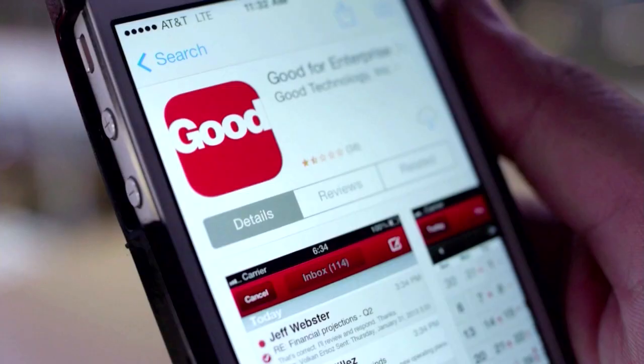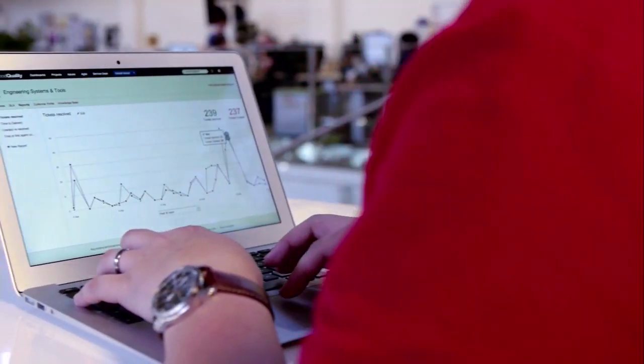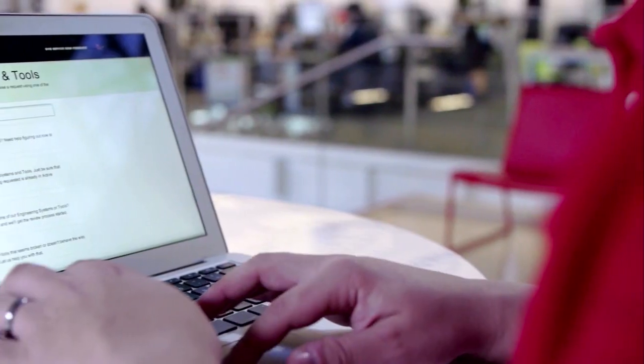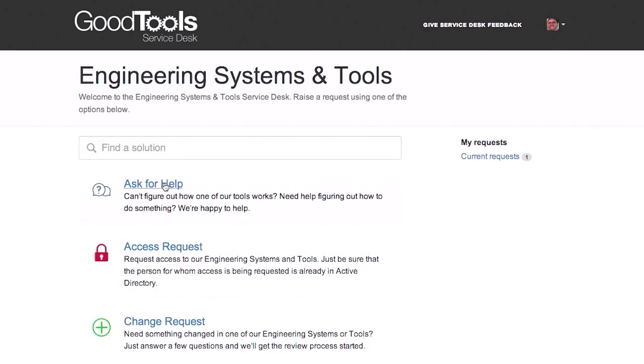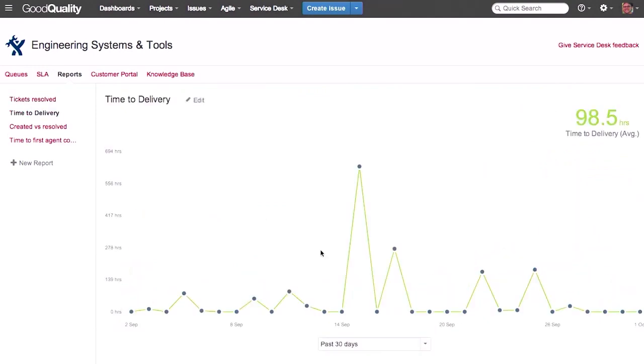My name is Aaron Jones, and I'm the manager of engineering systems and tools at Good Technology. Good provides secure mobility solutions that enable users and business leaders to pursue bolder strategies where security and mobility are not an either-or proposition. Jira Service Desk is helping us to deliver on our vision by making our customers' lives easier. Its simplified portal makes it so easy for them to ask questions of us that are relevant to them and to us. Additionally, Jira Service Desk's SLA and reporting is making things so much more visible, both to our management and to us, helping us both to report on and find issues that are not meeting those metrics.